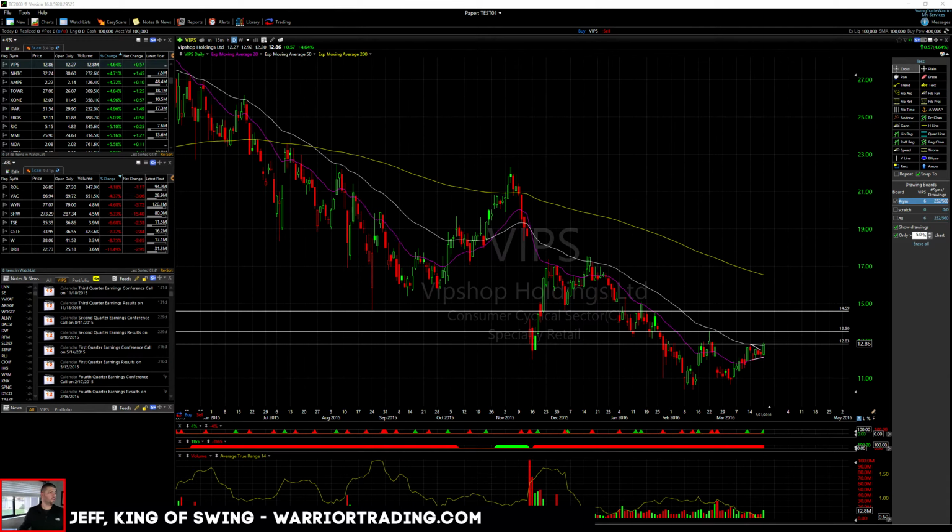We're looking for the kind of continuation of this move up off the low here. Tested the 50 moving average today, right? Came right up to the top of it there. So we're really looking for a long over the 50. It hasn't been over the 50 this whole time since we had this big gap up day where it sold off. So we're looking for a move over the 50 here.